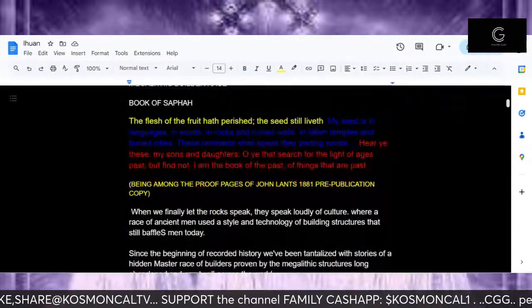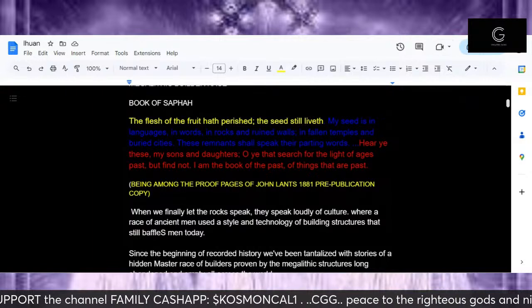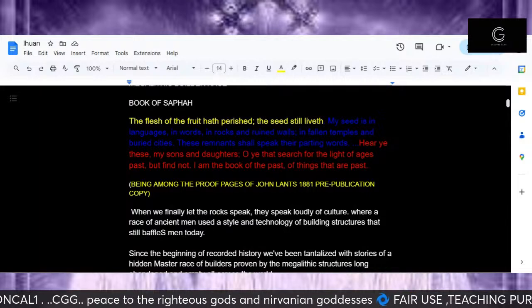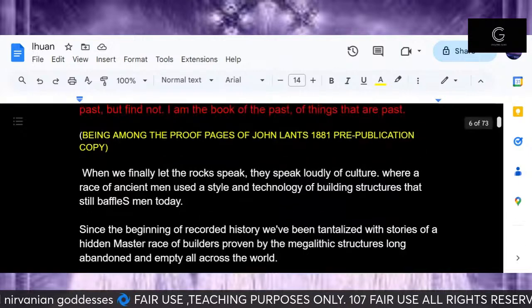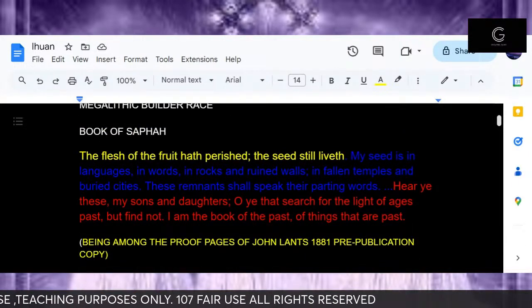This is from the Book of Safar. Let me see if we can blow this up just a little bit. One second. All right, this is from the Book of Safar.